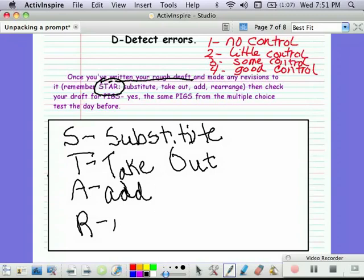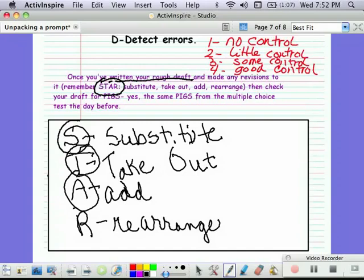And finally, the R is for rearrange. Maybe you change your mind and you want to rearrange and put the first paragraph last and the last paragraph first. STAR are all of the actions you're going to think about once you get that rough draft written.